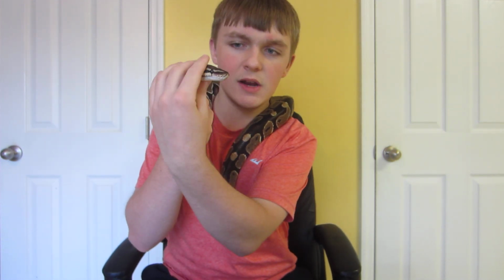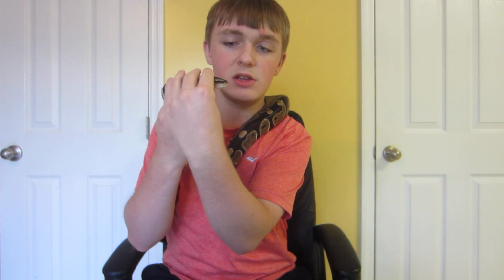Another sign, and probably one of the best ways to actually test for this, is if you go right behind the ball python's head right here and very gently squeeze down on the top of the head and the bottom, not trying to hurt the snake, just a very light squeeze, and you see mucus come out of the snake's nose or out of the sides of its mouth or the front. That's also a very strong sign that your ball python has a respiratory infection.